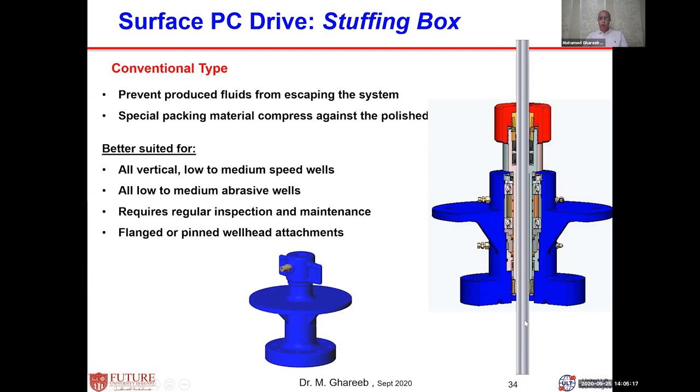The flow is coming from downwards, and I need to have some sort of sealing to the flow in order to prevent the flow from escaping here. It's what we call the stuffing box, what we call wellhead or just PCP head. This is the stuffing box. There are different types of stuffing box in the market, but this is one of the very simple ones. A stuffing box can have a special type of rubber inside.